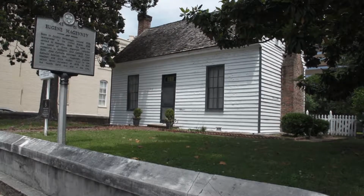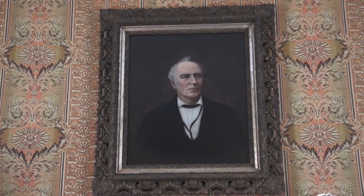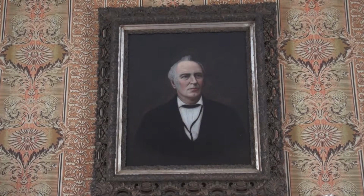So why did a man who could build a mansion live in such a modest home? Perhaps some of that can be attributed to his religious background. He was a very religious guy, a Catholic guy, and he didn't want to flaunt his wealth. He was just a modest individual.